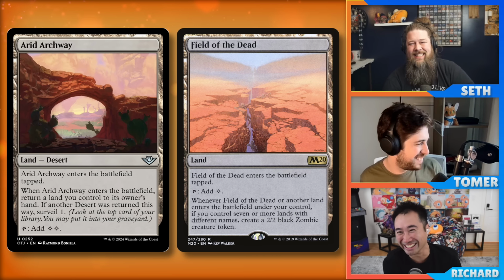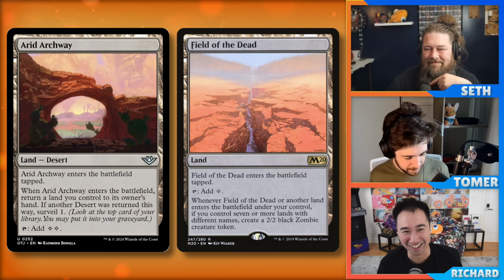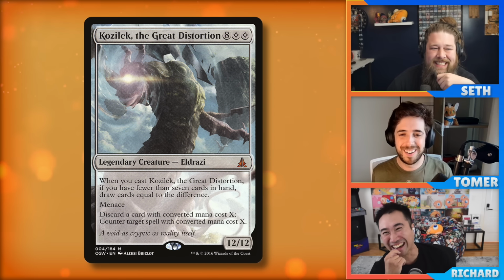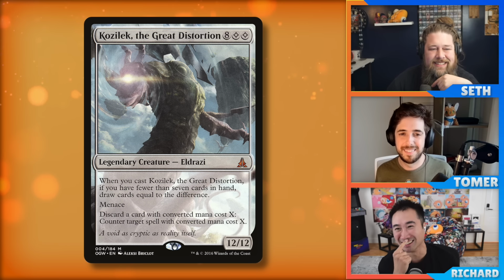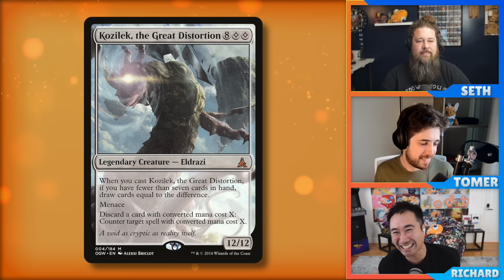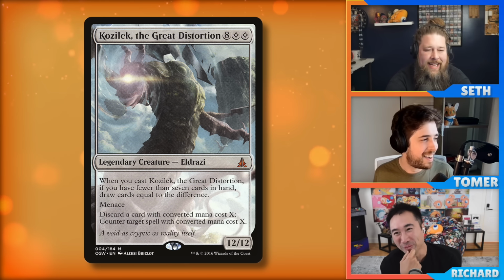Actually, Field of the Dead, like, you know how Richard has trouble generating colored mana, well, that just means I can cast Kozilek super easily, right? So actually, the biggest thing is I might actually have 20 cards in hand already, and this ability does nothing. But I guess countering everything for free is pretty good as a consolation prize. So I'm actually joining Tomer in the S up here. I'm sticking it at A.